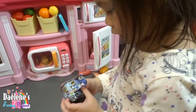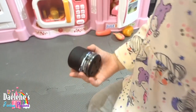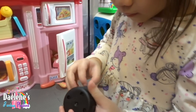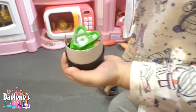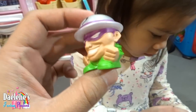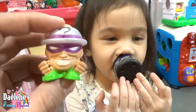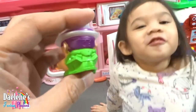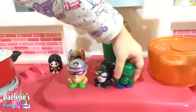What's inside this time? Let's check it out. Whoa. Is it Batman? I hope it's Batman, Day. Whoa. Look at that. Another green? Oh, we got another Batman super villain here. Look at this. This is Riddler. Oh my gosh, what are you doing, Daelene? Look at that big question mark on his hat. Yeah, and the green shirt. And the violet mask or purple mask. Wow, we got five Mashems here now, guys.